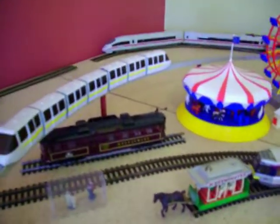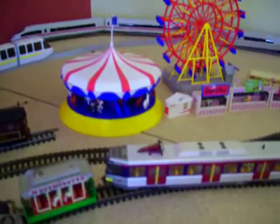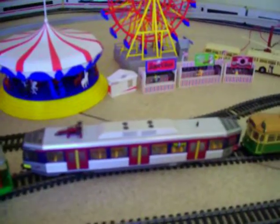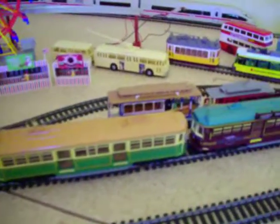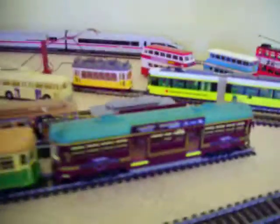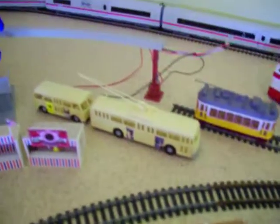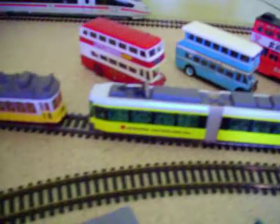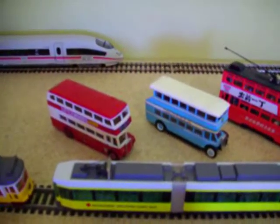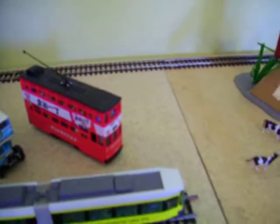In the fun park we have a restaurant tram, a W6 restaurant tram from Melbourne, a Ganinan tram from Hong Kong, two more W6 trams from Melbourne. Behind her a little San Franciscan tram, a trolley bus, a Portuguese tram, a European tram with two double-decker Aussie buses, and another Hong Kong tram.